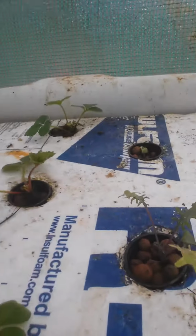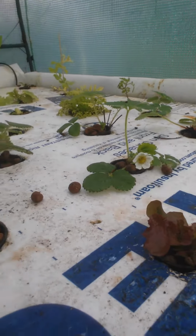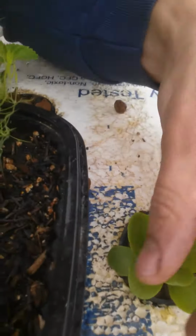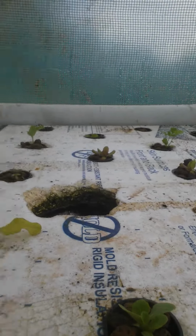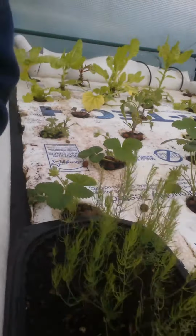Over here we got some kale. Some multicolor lettuce. Don't really know exactly what type it is. Got a small head of butter crunch lettuce right here. It's actually looking pretty nice. Here's some romaine. Got my asparagus growing. This isn't in the aquaponics, but it might be.